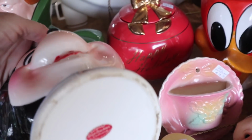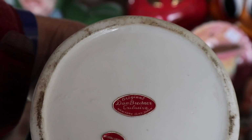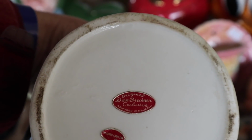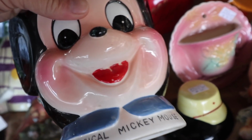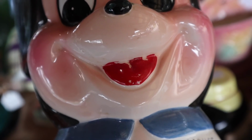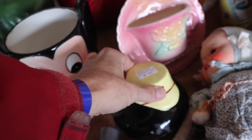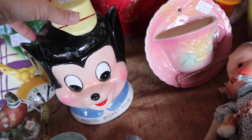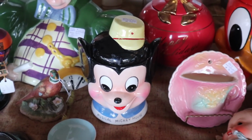And then on the bottom, it's got a label for a New York importer, Dan Brainerd Creative. And the upside down, there we'll get it right, is Walt Disney Productions. So this was sanctioned by Disney. Notice the red is cold painted, that's why it's chipped off a little bit, but this is really in remarkable condition, and it's priced at $100. These were thin, they got broken easily, we don't usually see them in good shape.